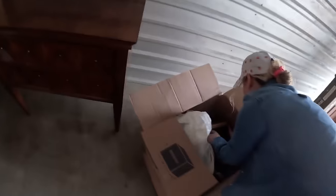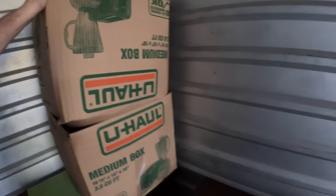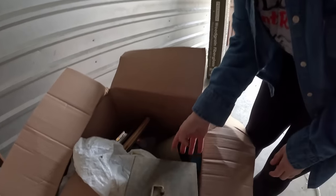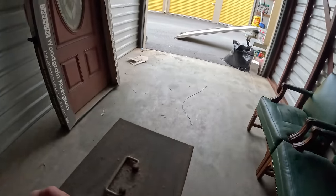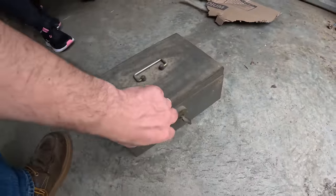As you can see, we're almost done here. We still got to load up these couple bigger pieces. And lots of cool stuff we're seeing in these boxes. We just don't have time to really dig all the way through. Oh, Leah's just pulled out a metal case here. Hold on. You got to move it over so we can see. Can't see back here. It's got the key in it.